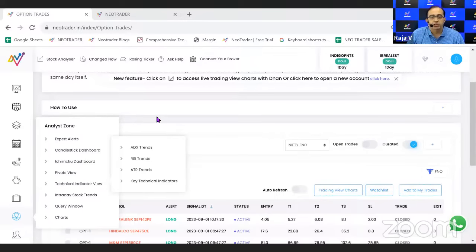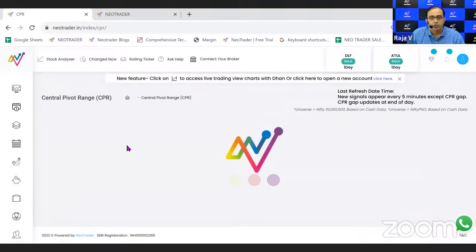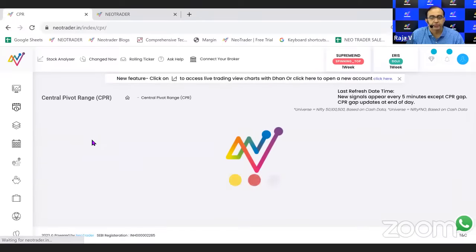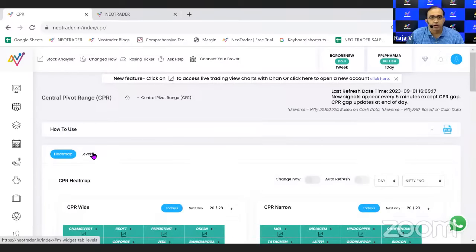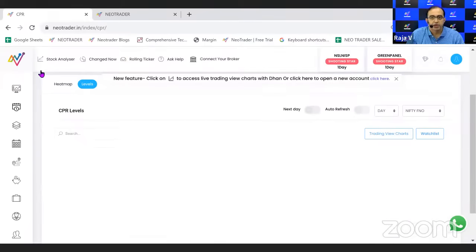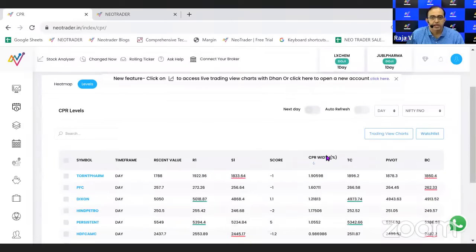There are certain ways in which you can get the levels in CPR. Like for example, in NeoTrader, if you want to delve deeper into CPR and find out the levels, there is a specific levels section where you can get an idea about how narrow or wide the CPR is. As you can see here, these are the CPR width. The distance between the three lines is called the CPR width. So even that value you can get here, if you want to go deeper into CPR.